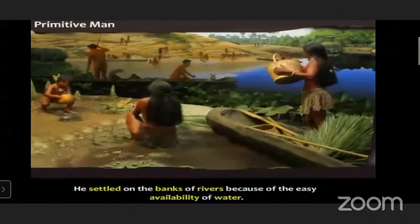To take water. Going, yes. Are they going to do some work? Yes, sir. Which work? They are going to take water. And in the water, there are big, big fishes also. So they are going to catch fishes also.